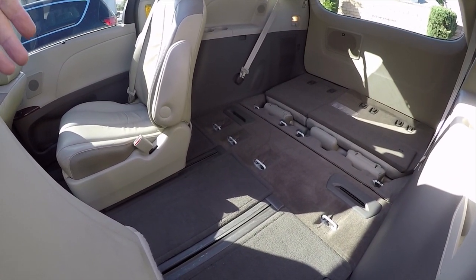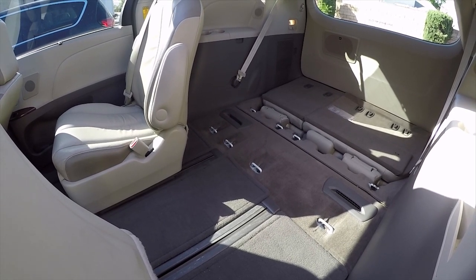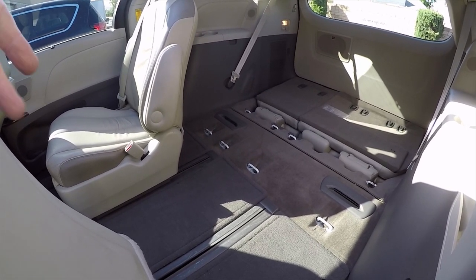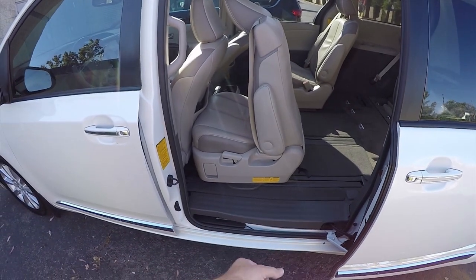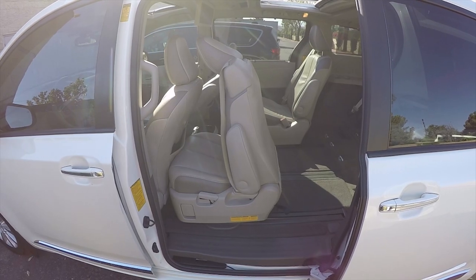I can fit 4x8 sheets of plywood in the back here. You know, a 4 foot by 8 sheet of plywood will fit in the back of this minivan with towels on each side to protect it so you don't scratch it all up. You do have to take the seats out. These seats do come out. There's a release handle, and then they can come out so that you can fit the 4x8 sheets of plywood.